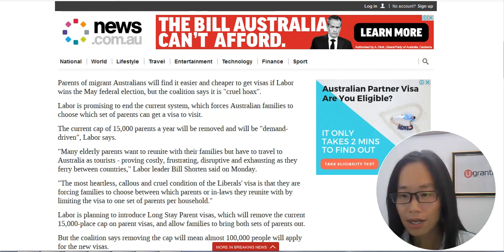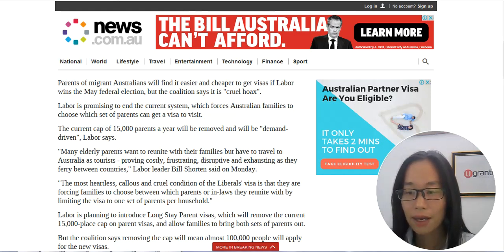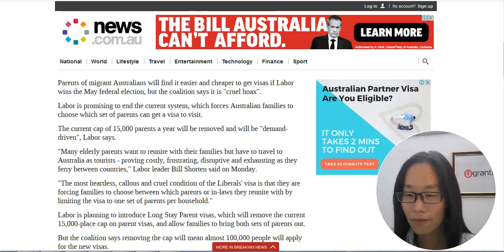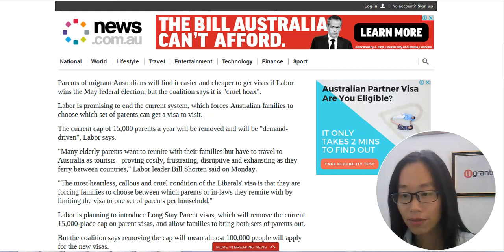The second change is that they're going to reduce the current parent visa fee, subclass 870. This visa was proposed by the current Liberal government, and they introduced a 5 year parent visa, but the fee is ridiculously high, up to 10,000 Australian dollars for a 5 year visa, which is ridiculous. For a 3 year visa, you need to pay 5,000, and the parents all need to pay Medicare as well, medical insurance. And there's no hope for permanent residency.